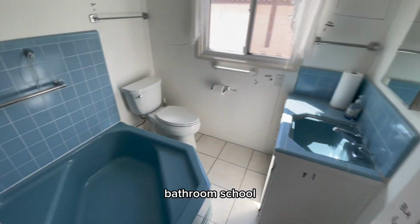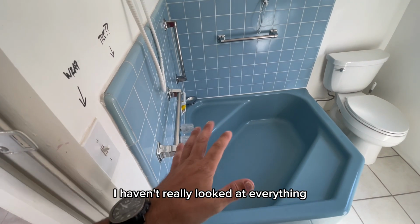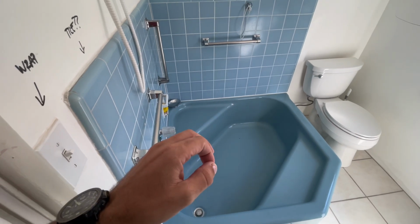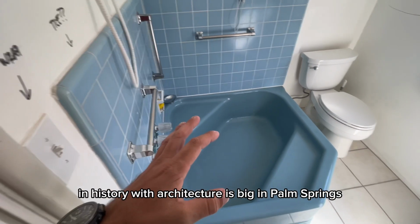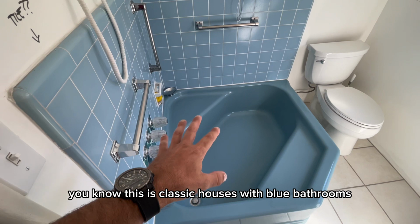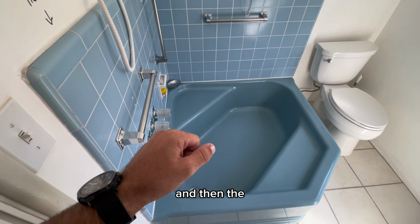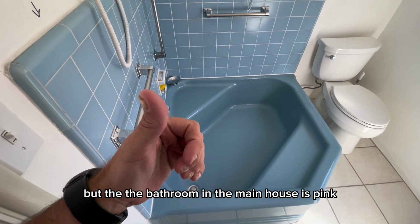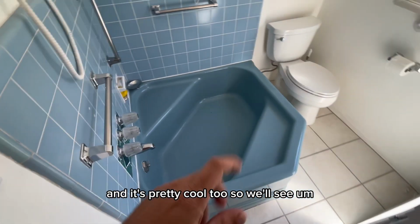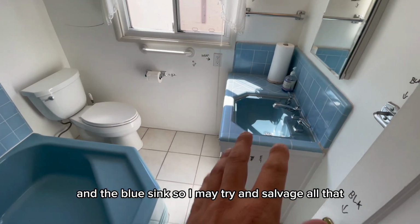The bathroom's cool. I haven't decided if I'm gonna try and salvage these tiles yet. I haven't really looked at everything, but it would be cool if I could. Architecture here, the history with architecture is big in Palm Springs, so I thought if I could keep some of these, like, this is classic houses with blue bathrooms. I grew up in a house that had a light blue bathroom. And you haven't seen it yet, but the bathroom in the main house is pink. And it's pretty cool too, so we'll see. And of course it has the matching tile in the sink and the blue sink. So I may try and salvage all that, we'll see.